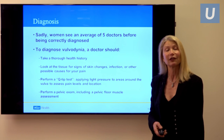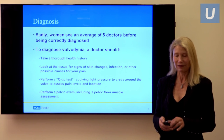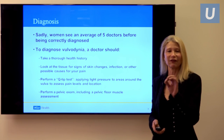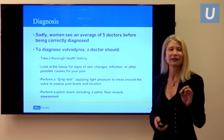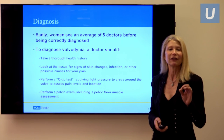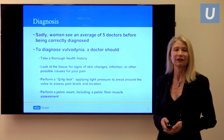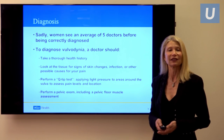The doctor will then perform a Q-tip test. The Q-tip test is a situation where we take the Q-tip, which is very soft on the end, and apply a light pressure to the areas around the vestibule and other areas of the vulva. Now, when you touch the vestibule with a cotton swab with light pressure, it is generally not significantly painful. But if you have a significant or severe pain with touching the vestibule, for example, that would be consistent with vestibulodynia. A pelvic exam and pelvic floor muscle exam then completes the assessment.